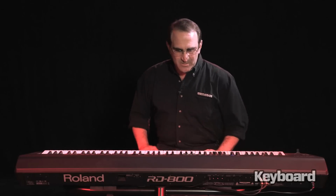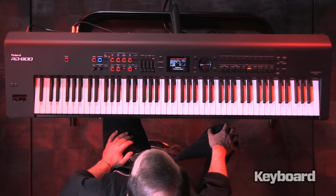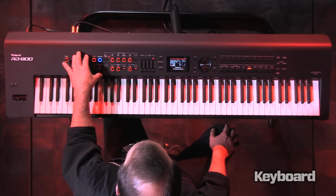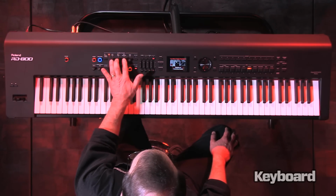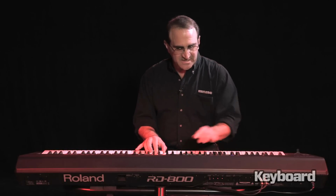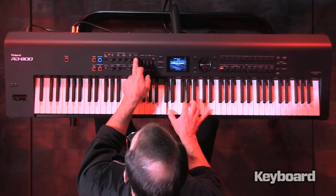Let's take a look at this side of the keyboard for a minute. In addition to these 4 sliders, which you've seen me use a couple of times, we have a bunch of knobs that can be used for different purposes. Over here, these 4 knobs can be used in any of 3 layers. There's an equalizer that gives you not just a low and high shelf, but also 2 mid-range controls. Okay, so we can set the EQ the way we want, and then turn it on and off using this control.